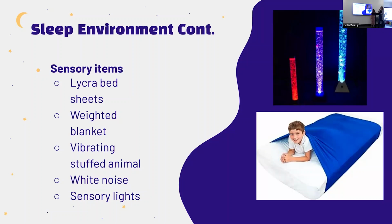And then just also thinking about white noise machines and different sensory lights that might bring a little bit of brightness into the room, especially for kiddos who might be scared of the complete darkness. But we want something more like these lights where the bubbles just kind of go up and down. It's more of just that calming movement versus something with a lot of flashing, bright light. We want something very calming and soothing. So, thinking about what kind of things we have in the environment, whether we're taking things away and reducing clutter, or we're adding tools, can help make the sleep environment more conducive to sleep.